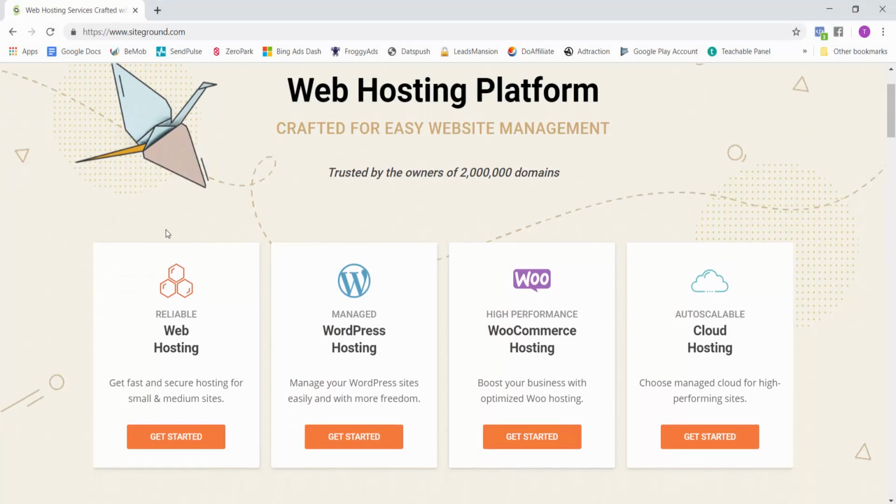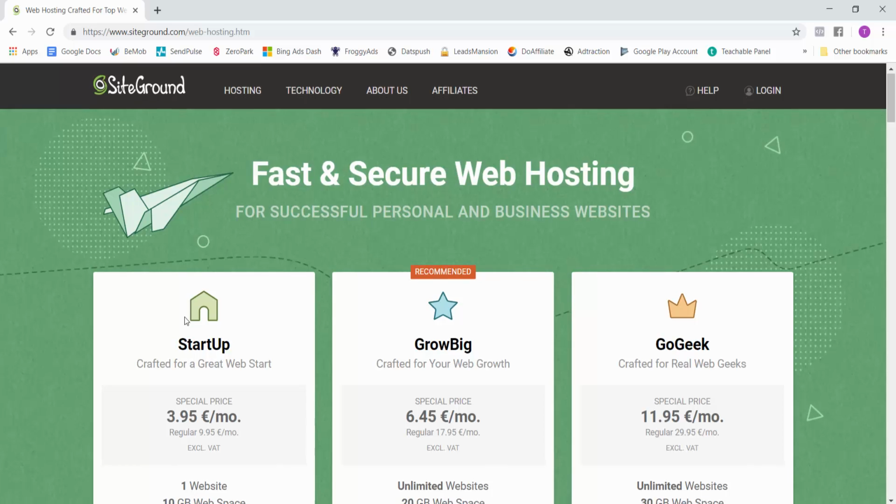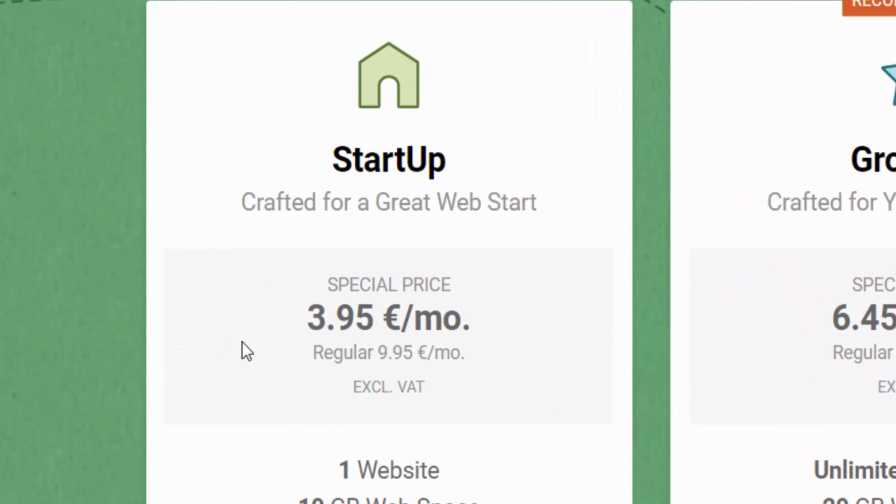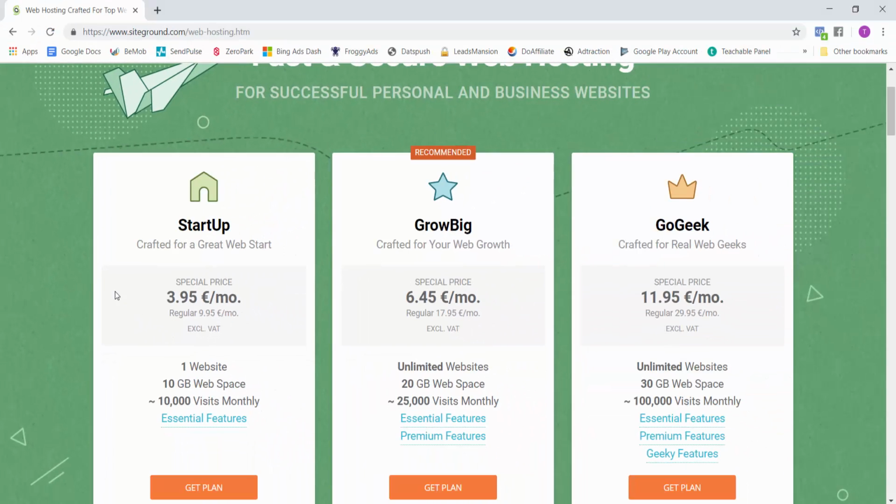So here is SiteGround. And this is the package that I purchased, the startup package starting at 3.95 euros per month. However, after 12 months, it goes up to almost 10 euros per month. Now let's compare and see how much this costs in Bluehost.